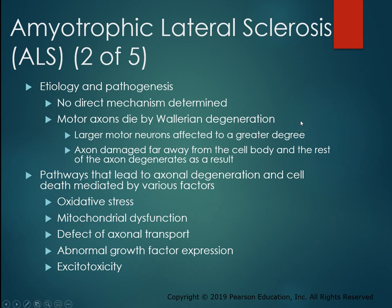Essentially, that is just when you have damage to the axon, distal to the cell body, right? So far away from the cell body, you just get this kind of progressive degeneration from there, and then ultimately the neuron will end up dying, okay? So that's what this is saying here. And in this disease, mostly the larger motor neurons are what is affected, okay? Again, axonal degeneration and cell death, right?